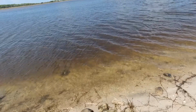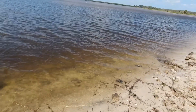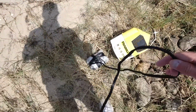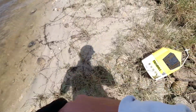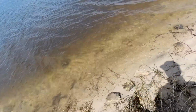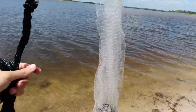All right, guys, so I'm about a mile and a half down the trail, and I just stopped at this little area so I could see if I could get a little bait. Using a cast net I just picked up from Walmart on the drive over here. I don't know how well it'll hold up or the quality of the net, but we're gonna try to make something happen with it. Try to load up on a few bait fish and go from there.